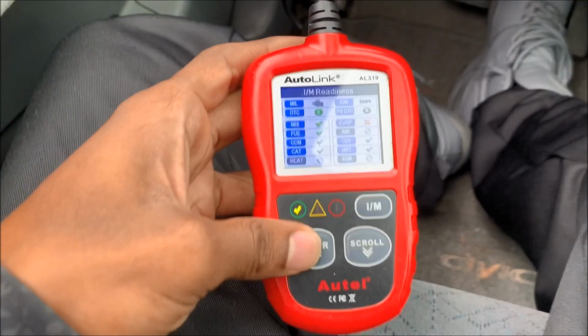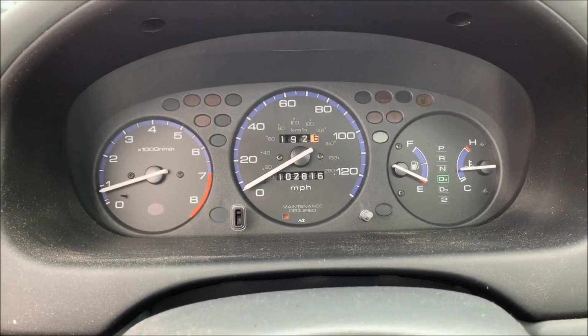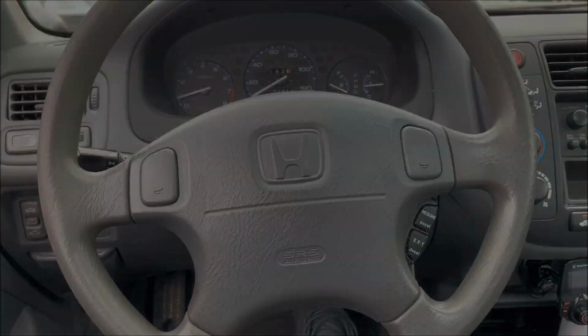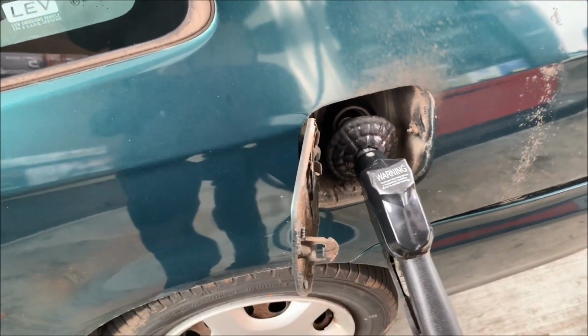All right, Hustle Nation, and we did get green, so we can pass emissions right now. But first, looks like we need some gas, so let's go ahead and gas up and get everything straightened out. All right, we're gonna put 20 bucks in here, and we're gonna go ahead and get on the road and get this bad boy cleaned up.